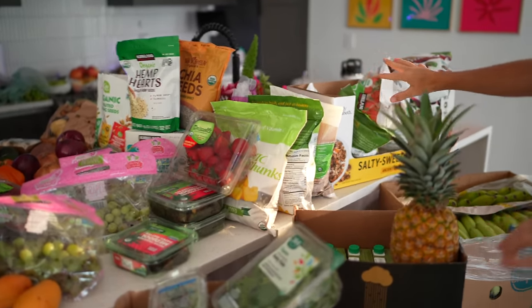We love these little ones. Tons of berries, sauerkraut. I highly recommend adding this into your diet. Putting it on your salads is a great thing for your gut. Chia and flax and hemp in bulk, coconut water, which we love for hydrating on those hot, sweaty summer days.